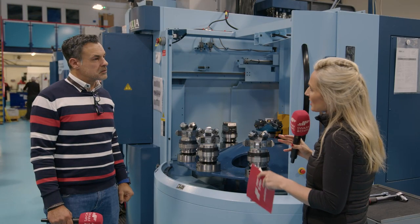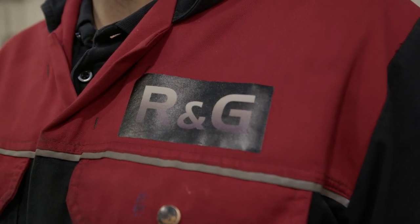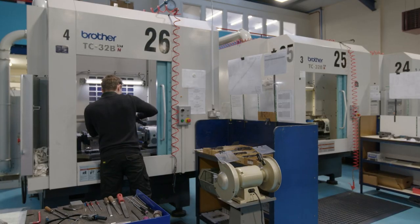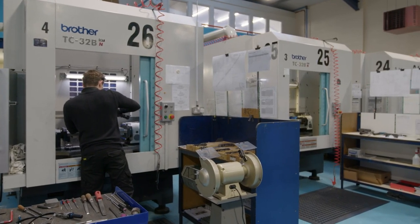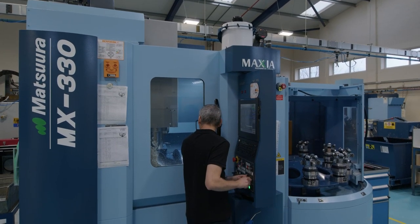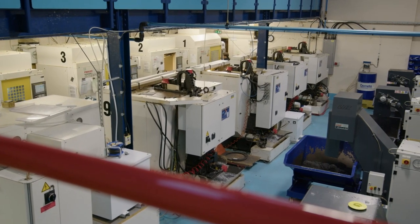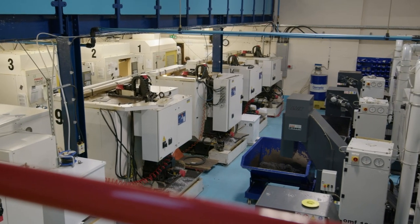Right, Enzo, let's talk staff members now. How many people work here? We're currently around 43 all in, and that's spread over the three departments, which is the milling, the wiring, and the turning. Each is headed up by a team leader, and then the team leader has a second in command in that section. We've just split the milling department into cells, and we're currently standing in the five-axis cell.